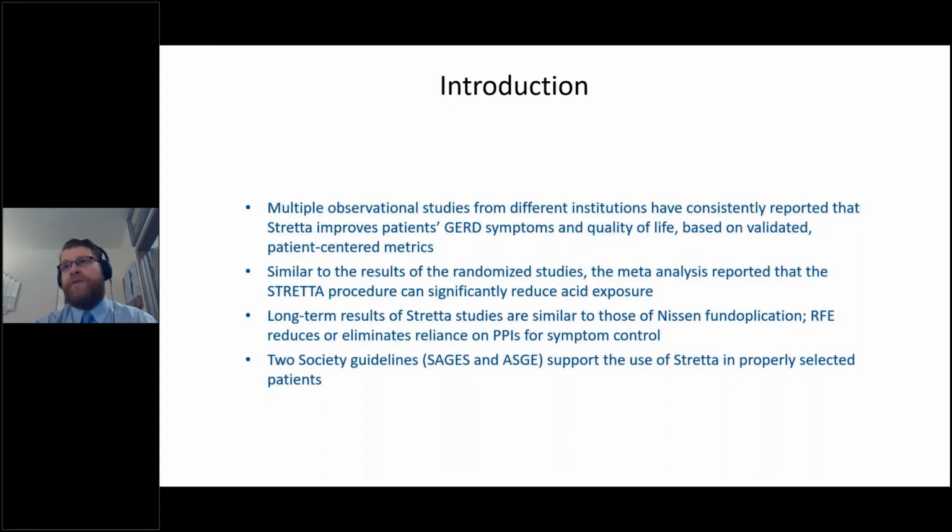And we're going to be showing you results from 6, 8, 10, and 15-year follow-up studies showing how Stretta can be beneficial to specific patient selections. And then we're going to show you two of the major society guidelines, SAGES and the ASGE, that support the use of Stretta. Now, before we move onwards from this, I want to be extremely clear. Like every other solution out there, Stretta is successful with appropriate patient selection, and we're going to spend a lot of time today discussing what patients this procedure is targeted for and which patients may not be appropriate for that procedure.